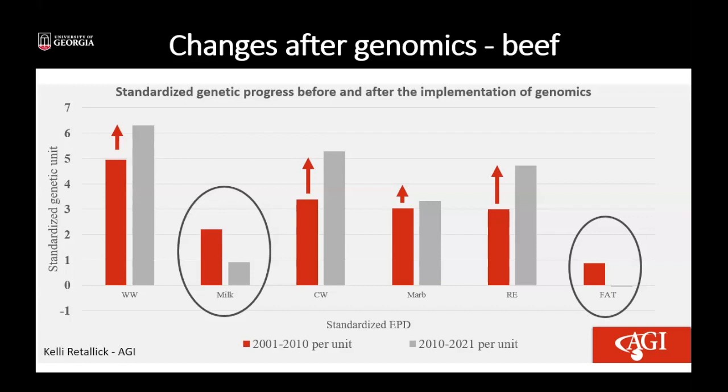And you can see overall in this graph, for some of those traits, right? You see for weaning weight, carcass weight, marbling, ribeye area, those gray bars are taller than the red bar, which means we've made a faster improvement, right? We have a higher rate of genetic gain in the past few years compared to what we had before.